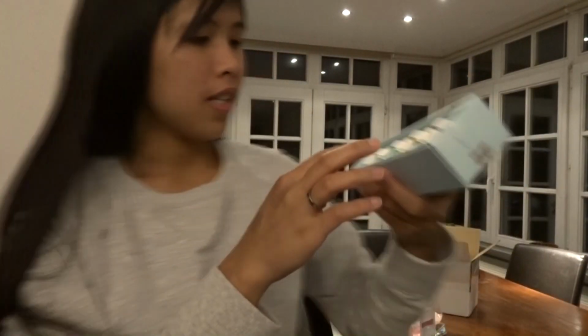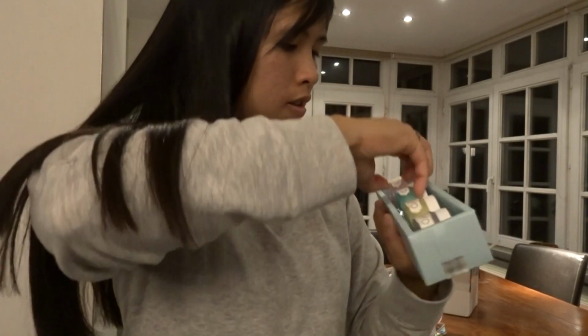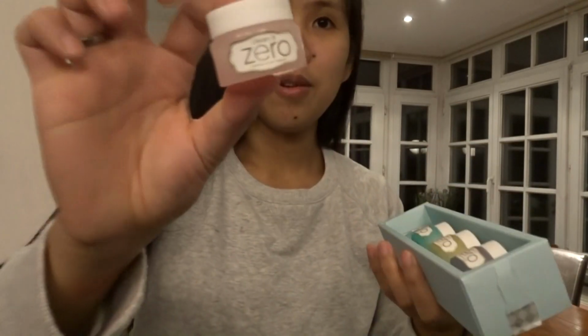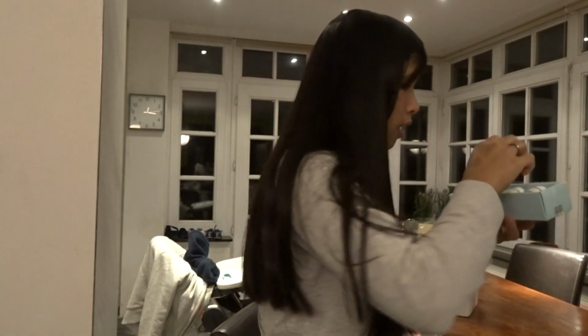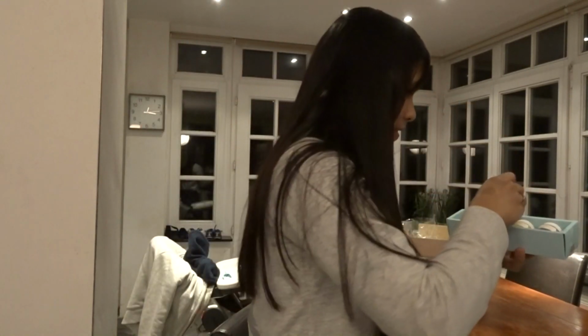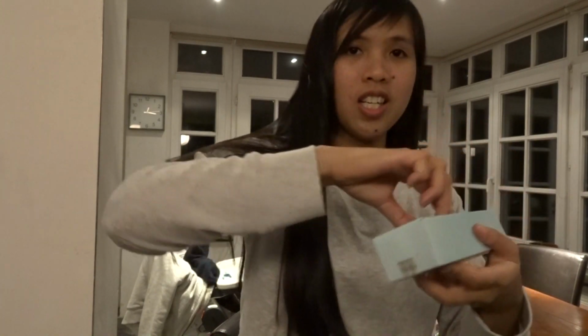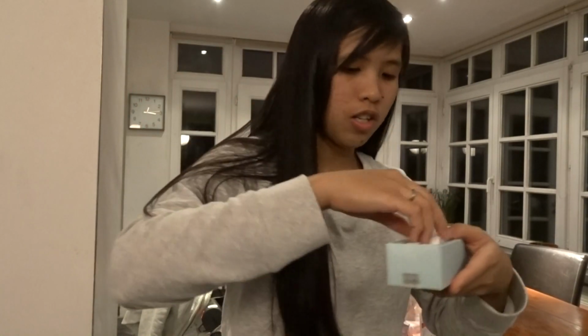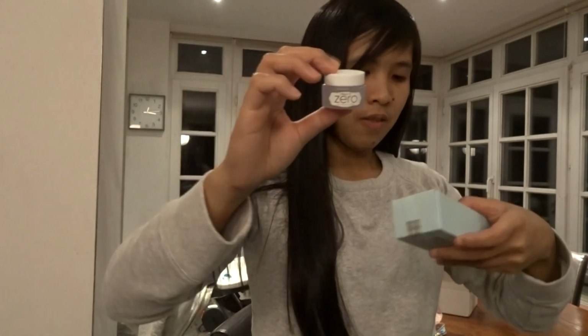Ayan. Yung isa, cleansing balm original. Ito yung original. And then, ito naman, cleansing balm revitalizing. Then this, cleansing balm nourishing. Oh, complete set talaga. Ito yung nourishing. And then, cleansing balm purifying. This one will be the last.